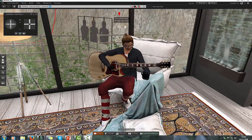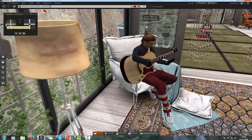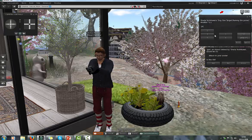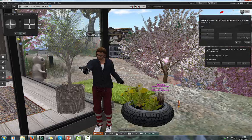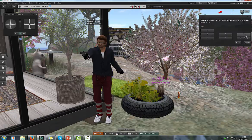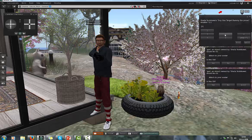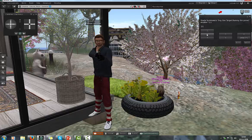So this is my male alt, Michael, and he's wearing the woolly kind of trousers with socks. So it's not the top part of what he's wearing, it's those kind of woolen underwear with striped socks at the bottom. I've set him up posing with the soy gun and target practice, and I'll just go around to that.